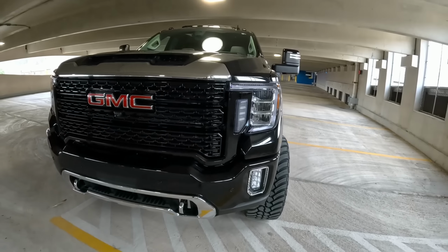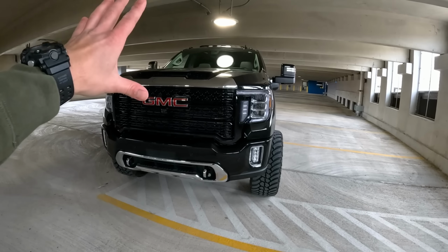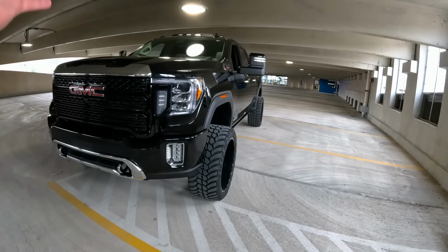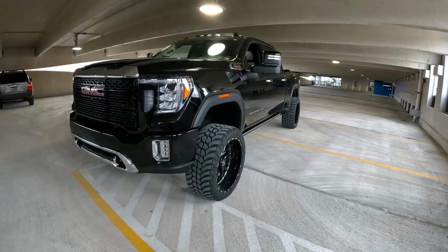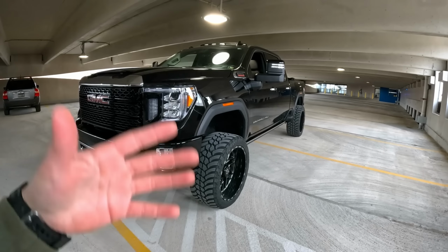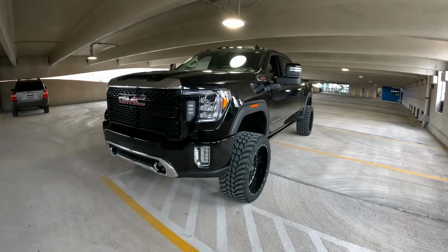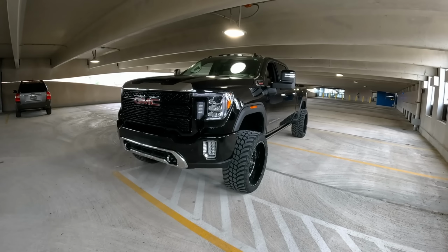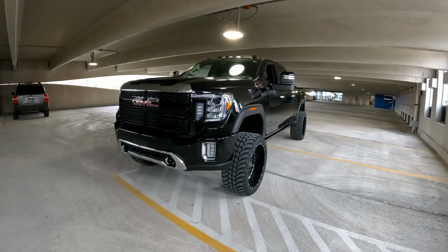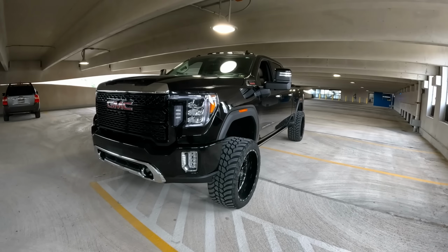But on that note, I had a 20 Duramax and a 21 High Country Duramax, and they were nice, they rode really good. But this truck, that's the one thing that really shocked me with the GMC. I didn't think it would be any different, but it rides a lot better and a lot quieter than the Chevys. I don't know why. I guess maybe they use more sound deadening, but the truck is actually really impressive. It's still a big truck. I wouldn't say it's a luxury vehicle, but it's pretty darn close, and that's impressive for a truck that can also tow like 25,000 pounds.